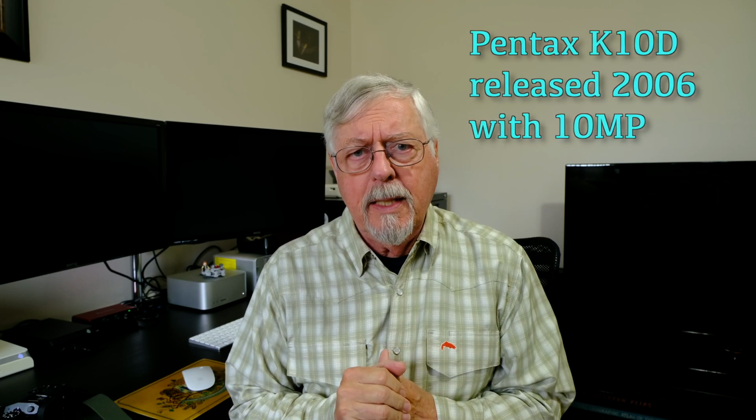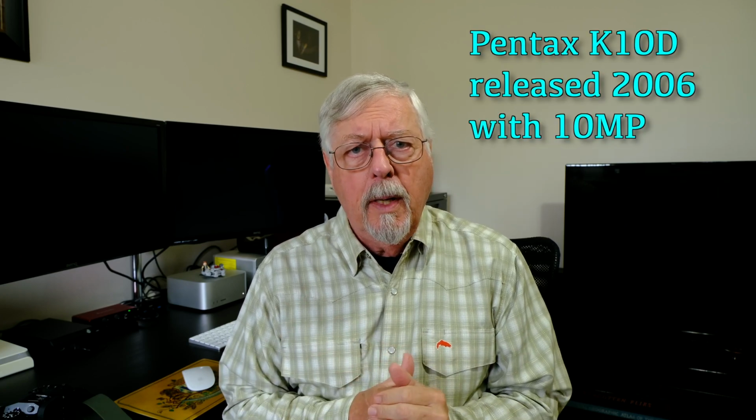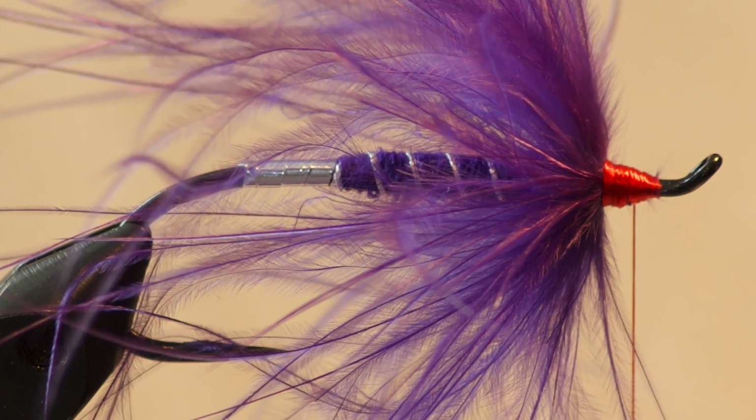And the camera I got about that time was the Pentax K10D, which had a 10 megapixel sensor. And I'm going to put a picture up that I took with that camera when I was doing some website building, and I wanted to show the tying of a large fly. So I took the picture, and as you can see, the quality is excellent on 10 megapixels.